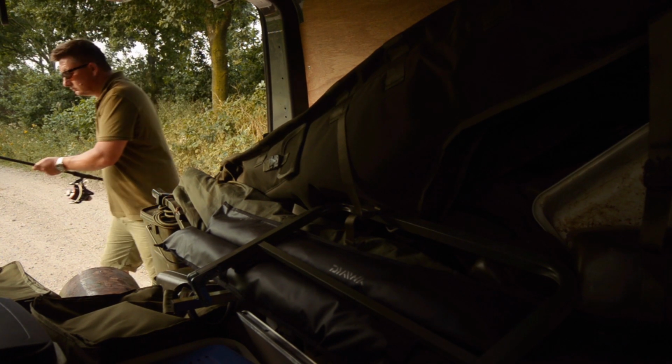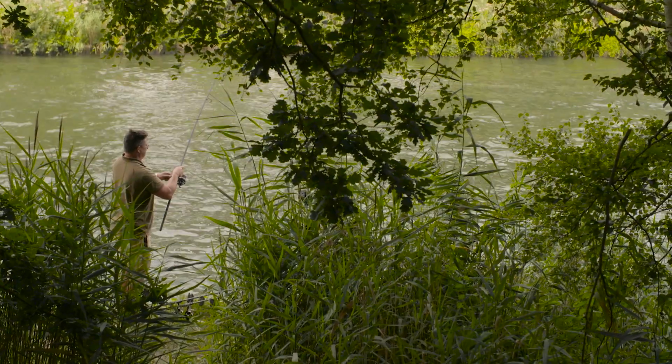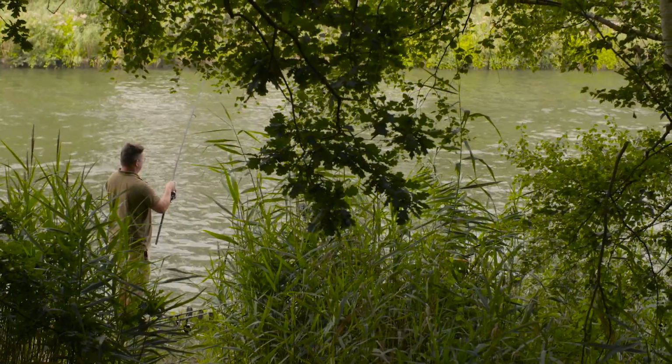I've moved 3 times, fished 4 different swims, and one of the other nights I was very close to Darryl and I was on them as well. They were showing there. I can't explain why I didn't catch anything. So from that point of view, I'm disappointed.